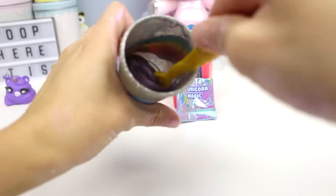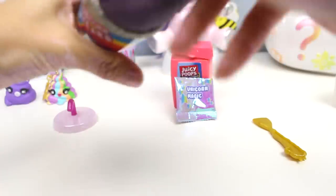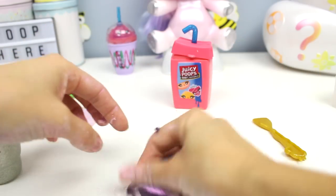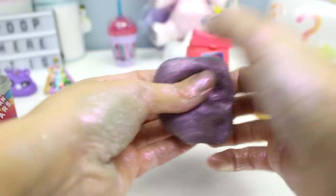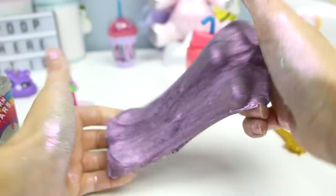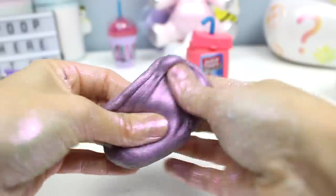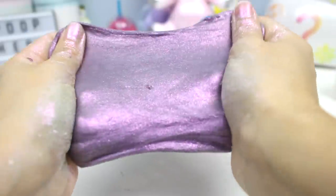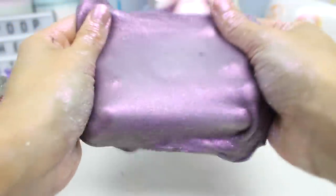Okay, where's our spoon? Scoop it all. Get it out. Ew, it's super slimy. Ew, ew. Ooh, it's making it metallic. I like this slime so much better than the first orange batch that we did. It mixed a lot better, probably because it was still more wet before I started working it in with my hands. It's pretty cool, actually.